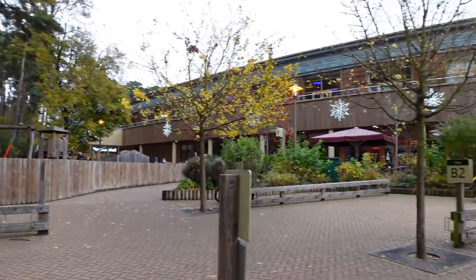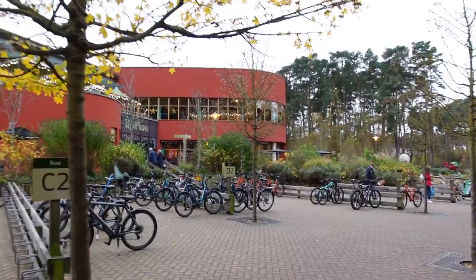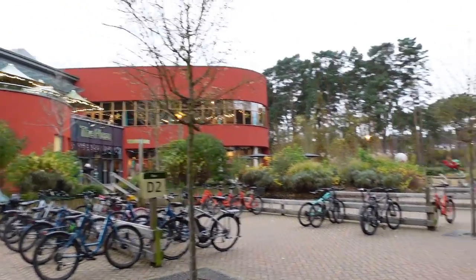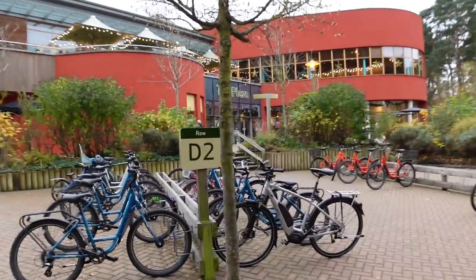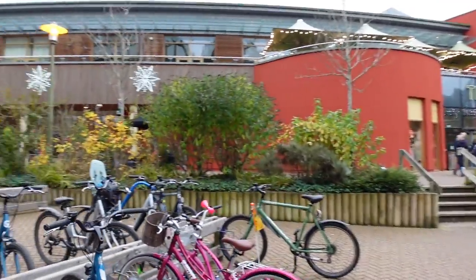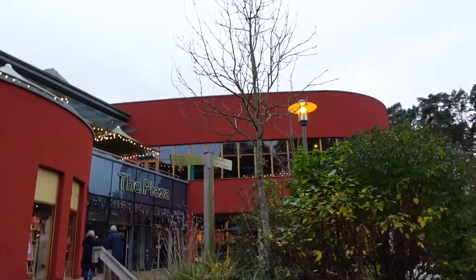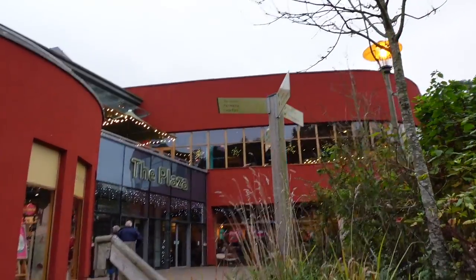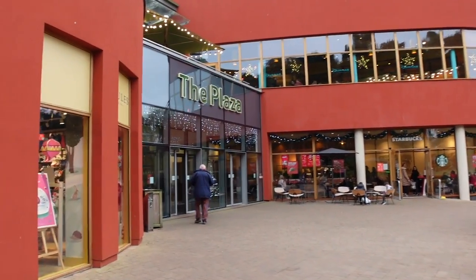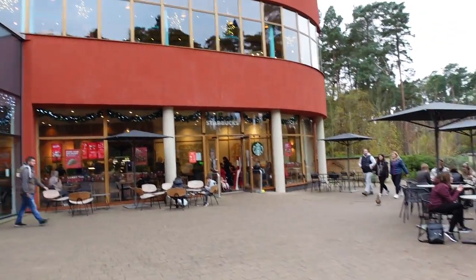So here in the main plaza of Center Parcs Woburn Forest now. This is the main central hub where you'll get all your meals, you'll have all your activity areas, bike parking everywhere here, as you're not allowed any vehicles on site at all, motorized or other, apart from ECVs. So you've got the venue, you've got park market, as it says there, cycle park, and the plaza. So as I said, this is all your restaurants and shops. You have got a Starbucks here as well.